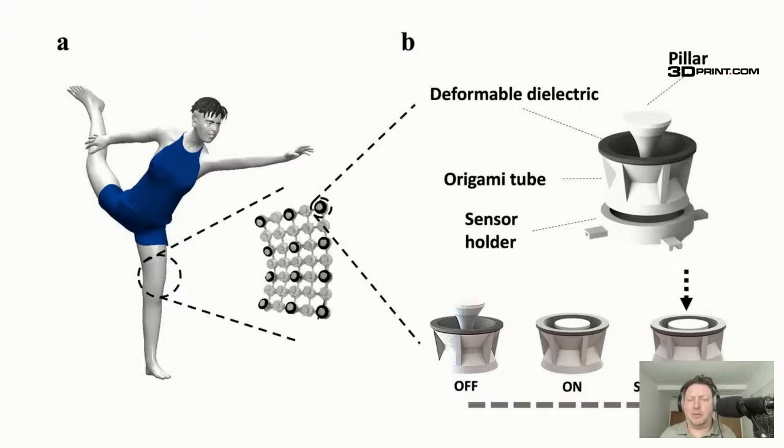I think it's wonderful because, if this works and other people can copy it, it's going to be super cheap. I can really see this being used in orthopedics, in orthotics, and in sports medicine. And I think it's a really fantastic idea.